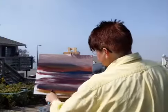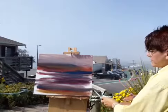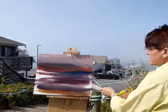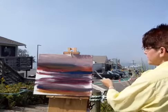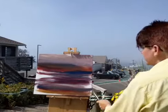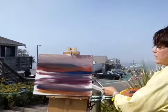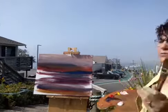I continue on. For the next couple of hours, I'll just continue adding layers of paint on here until eventually you begin to see the colors and the patterns of the objects that are in front of us. And I'm hoping today that I can show you those boats that are there. Right now there are two boats. Earlier there was only one boat. So I don't know how many boats are going to be in this picture today.